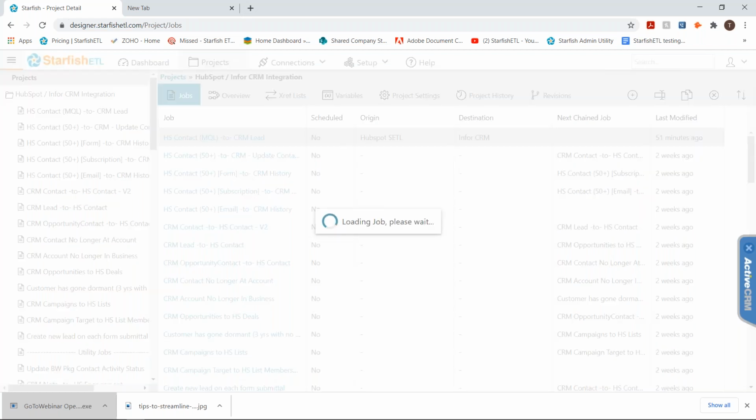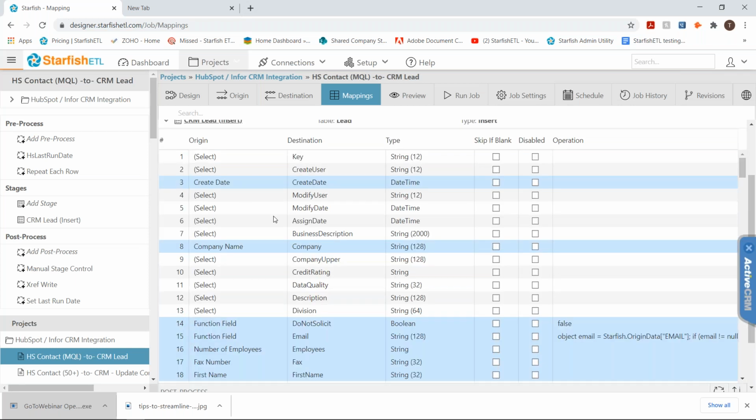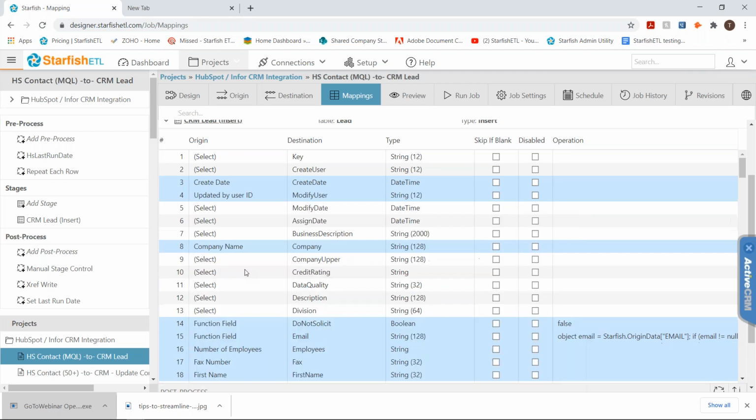And if we just jump into one of these, this is there for you to start with. So you're going to work with Simplesoft. They're going to talk to you about how you want your marketing automation and CRM integration to work. And they can edit this, but this is the base template they're starting with. And as I discussed earlier, most of what we're doing inside of Starfish is really easy, point and click. So maybe I want to map modified user. So in HubSpot, that's actually updated by user, right? And so now I've just mapped that, right?